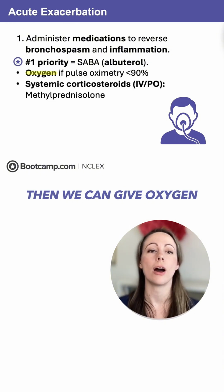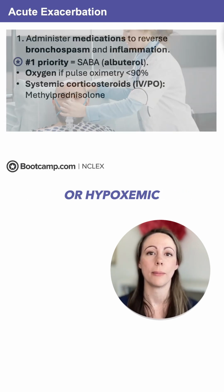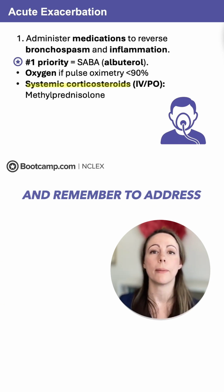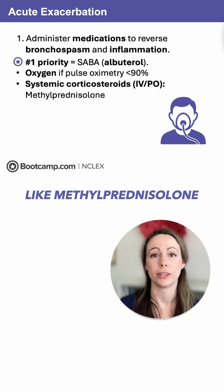Then we can give oxygen if their pulse oximetry is less than 90% or hypoxemic. Then we can also give systemic corticosteroids, and remember to address that inflammation, IV or PO, something like methylprednisolone.